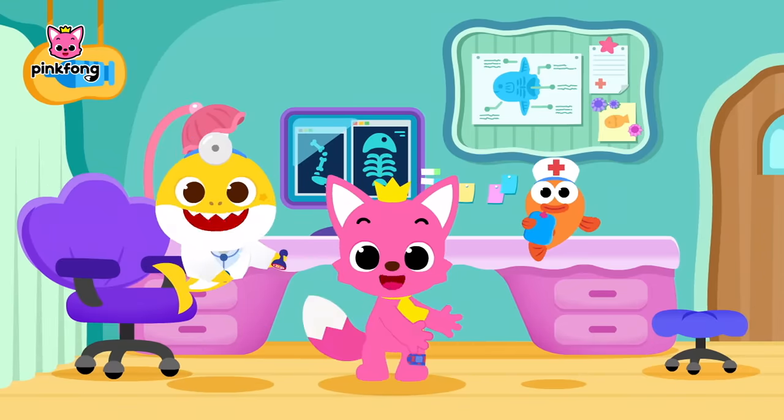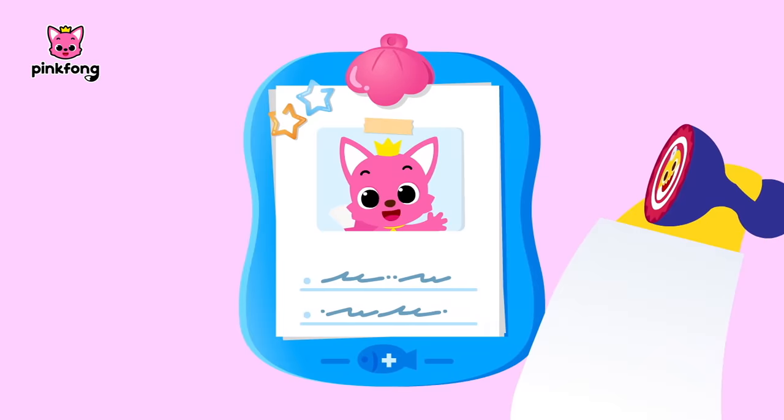Pinkfong, do-do-do-do-do, now you are all better. Do-do-do-do-do, treatment done.